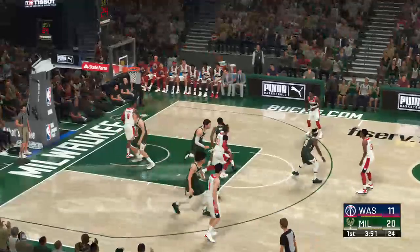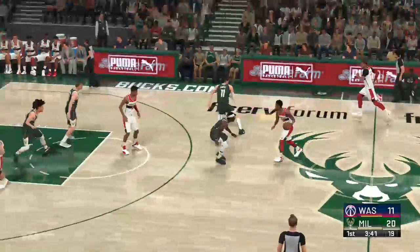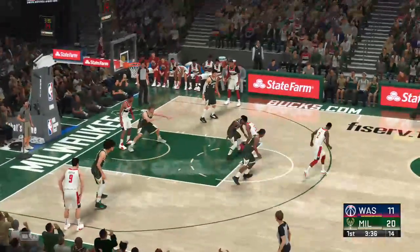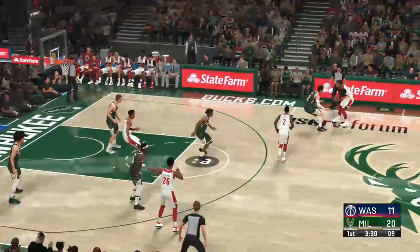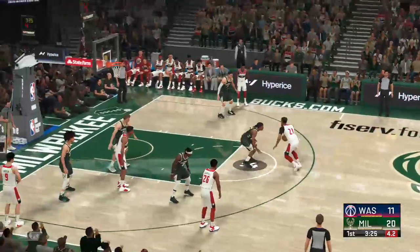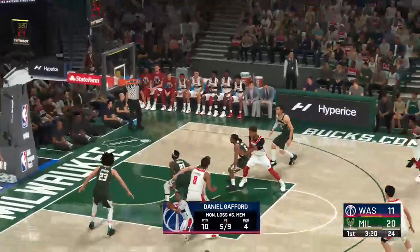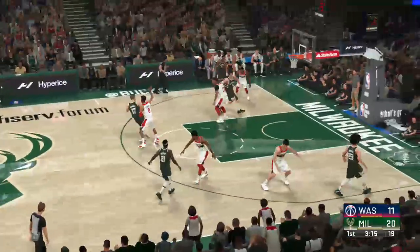Throws it up high. Down to 5 on the shot clock. To the middle. Trying to go for a lob there. Excellent defense and anticipation to stop it. Pass to Sumner. Now here's Gafford. He's coming off a 10-point game against Memphis. And he also contributed a couple blocks, too. Just a glimpse at the impact he had on defense. Milwaukee has gone 2 of 3 from three-point land so far.